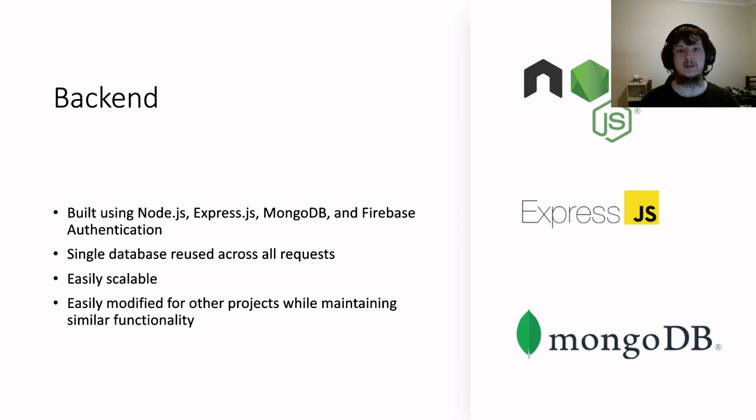Hello, my name is Christiaan Merx, and I will be introducing you to the back end of the UON Community Marketplace. The back end of the UON Community Marketplace is mainly comprised of third-party code libraries as well as third-party software and services. It is built upon Node.js as its foundation, Express.js for its API calls and routing, MongoDB as its database, and Firebase authentication for its authentication.